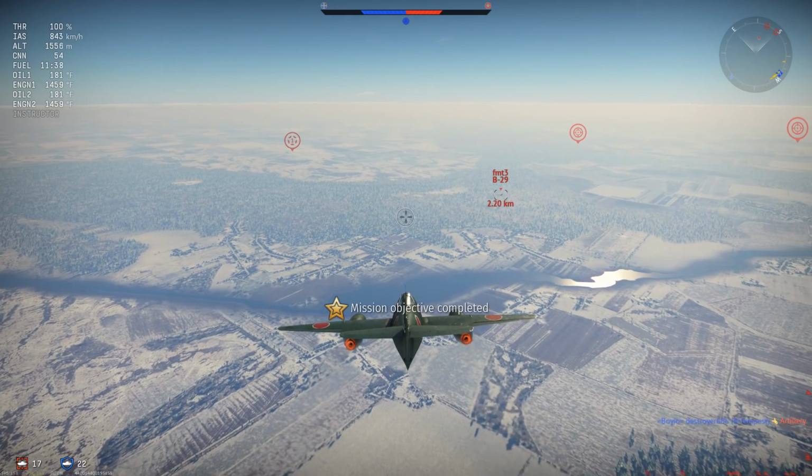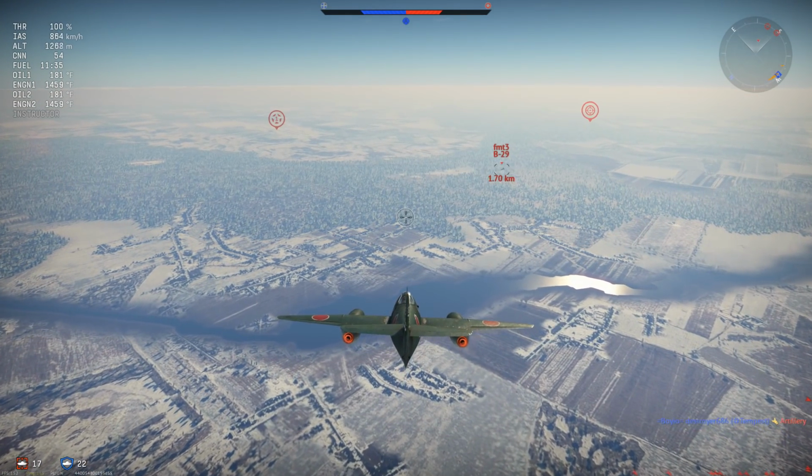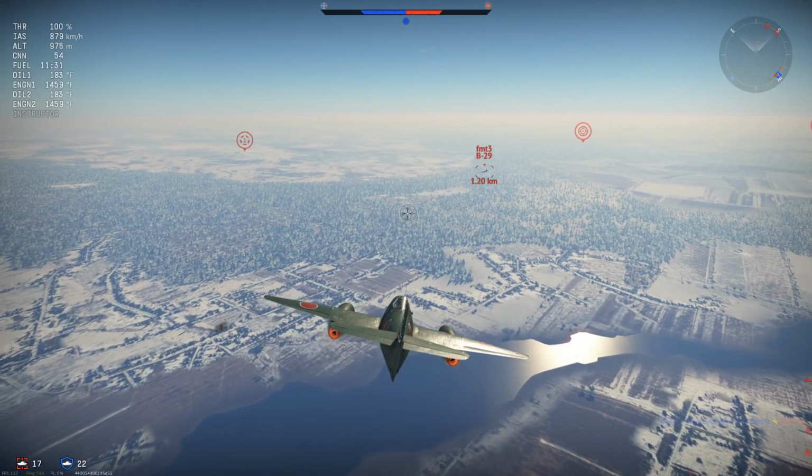Also, apparently all the armor values for the new tanks in-game are wrong, and you should read this very long Reddit post if you want to know how to kill these things efficiently.